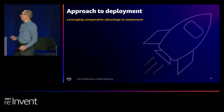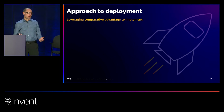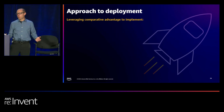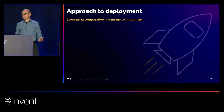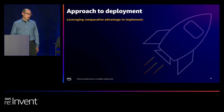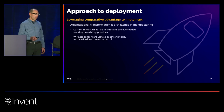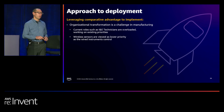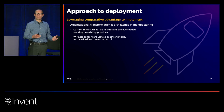So the approach to deployment that really helped with scale was our focus on comparative advantage, which enables employees to maximize their overall contribution to the organization. And the way we did that was first looked at what was dragging us down. Where were we struggling to get this done? And it was really around the organizational transformation focus in manufacturing. It's a tough hurdle to get through.